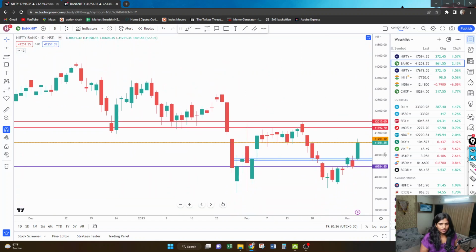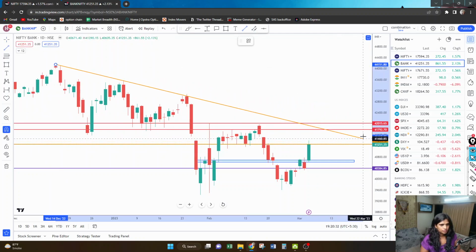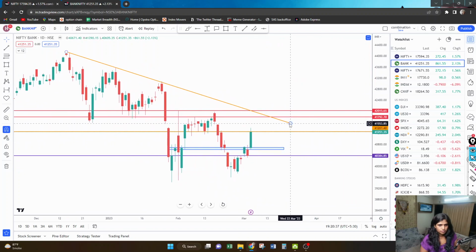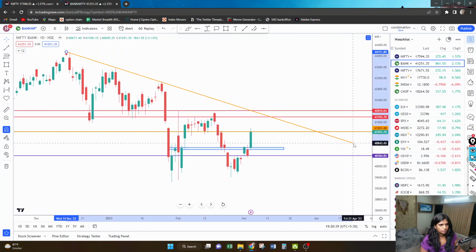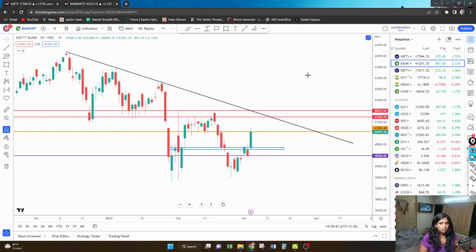And interestingly, we are now tracking this particular trend line even more closely. I'll just draw this. I'm just changing the color to black. Yeah. So what are we expecting? See, the first resistance right now we have is in the zone of 41,700, 800. The second and the ultimate resistance, which is again a psychological number, is 42,000.